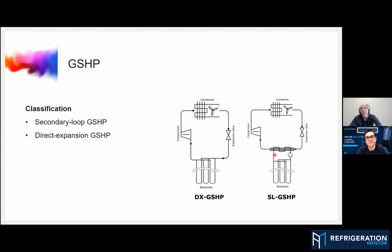But I have to say that for residential projects, at least in Canada, the payback period of a ground source heat pump is pretty long. For most people, it doesn't make sense to install a ground source heat pump in a small residential building because it costs a lot and they have to wait 15, 20 years to get back the investment in terms of energy saving.